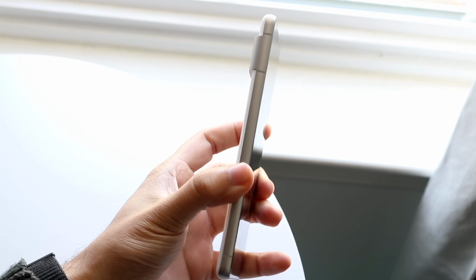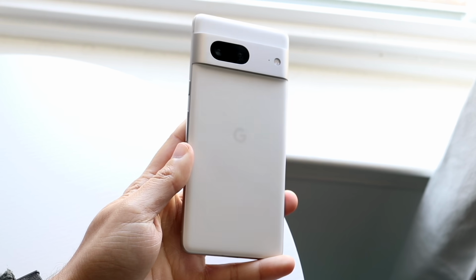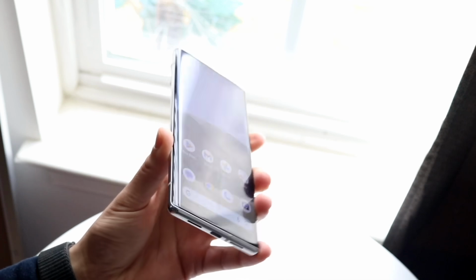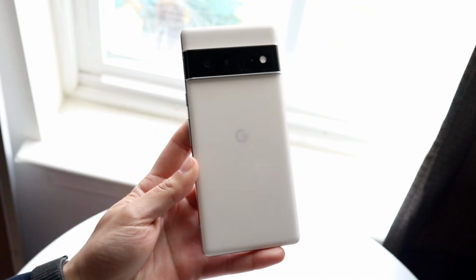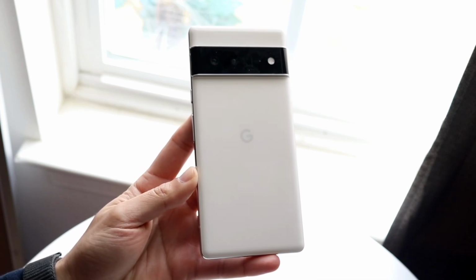Now, starting off with the outside of both these phones, you have to remember that both of these devices are very good phones that Google has basically made. The Google Pixel 6 Pro, which came out back in 2021, on the front side is giving you a very big, nice 6.7-inch LTPO AMOLED display. It's 120Hz, 1440p, and it's a very good panel.